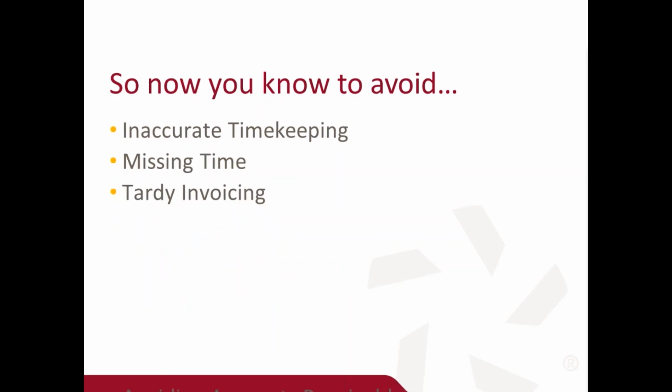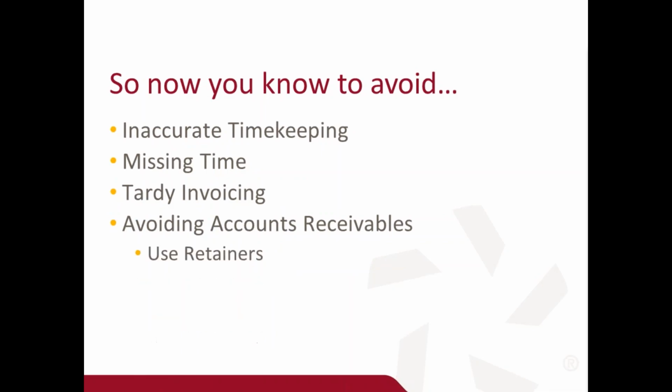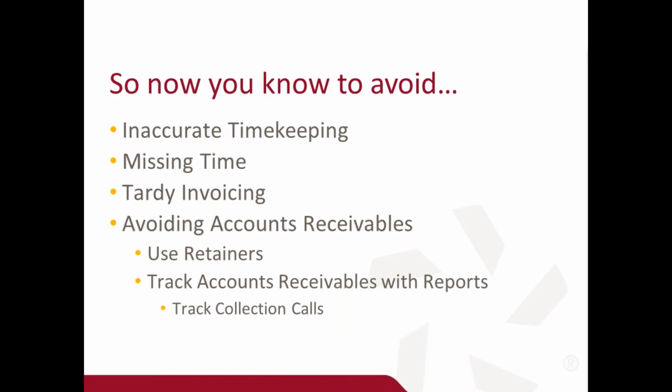And then finally, manage your accounts receivable and prevent clients from getting behind in the first place by using a retainer. For clients that do get behind, be sure to regularly track accounts receivable using efficient reports, and don't forget to track collection calls. Finally, when you have a client on the phone, make getting paid easier by accepting credit cards. So now you've seen the top billing mistakes that attorneys make and how you can avoid them.